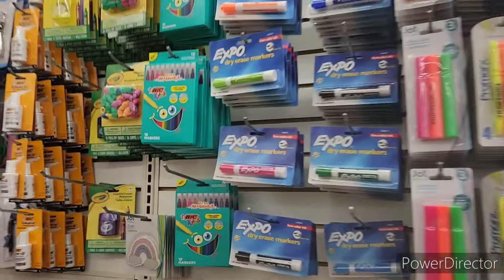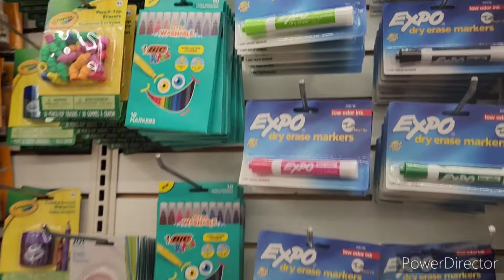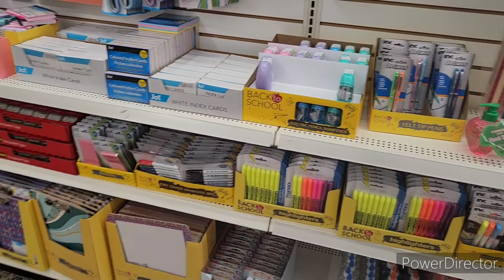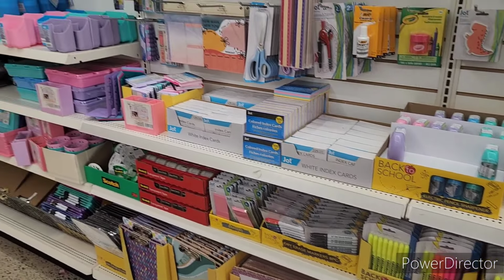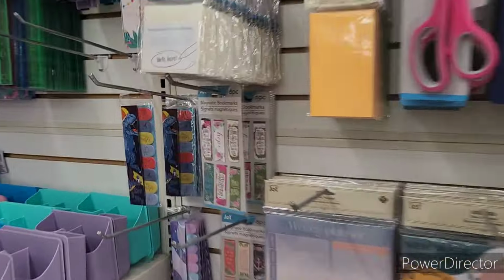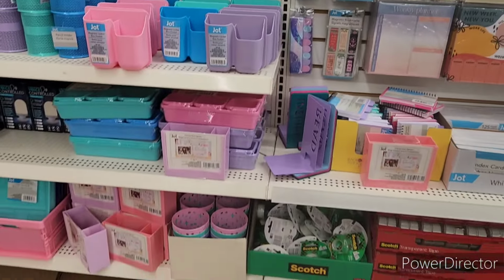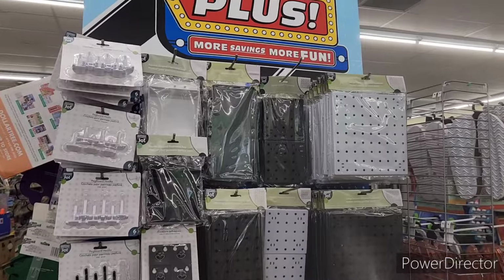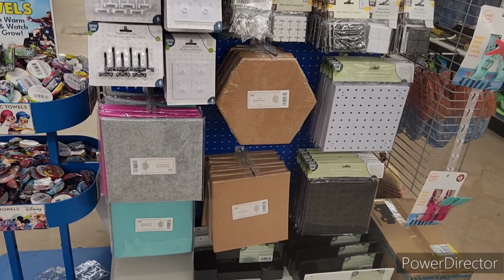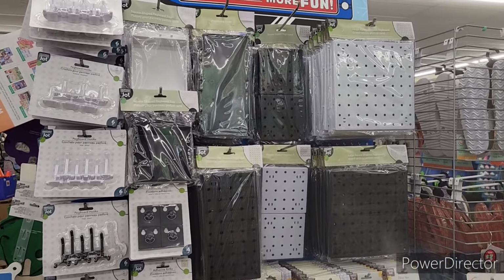Ooh. I'm gonna get these right here. I didn't have these at the last one. See how they be having different things? Mm-hmm. All right. Okay, I'm seeing little bookmarks. Let's go ahead and move on. I don't know why they have this over here. But okay. Those little felt boards and pegboard systems right there.